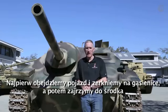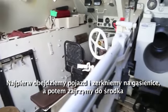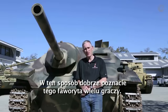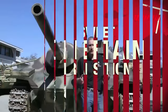Anyway, so we're going to have a wander around, outside, tracks, inside. God help me, I'm not looking forward to that bit. Again, you'll see why. And hopefully you'll get to know a little bit more about the vehicle that you've come to love. Front of the vehicle, pretty simple.